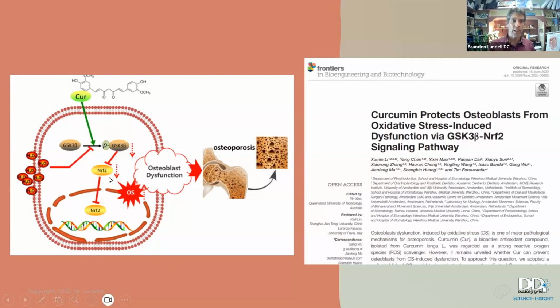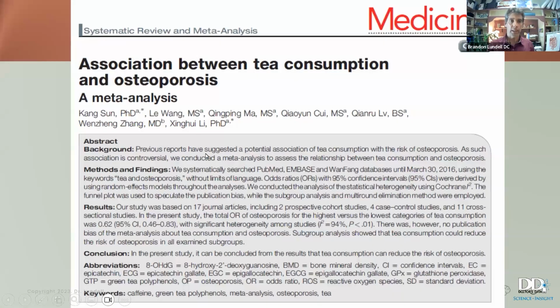So we can see that it's NRF2 that needs to get activated. It's glutathione. It is things like N-acetylcysteine, green tea. It's reducing these peroxynitrates and hydrogen peroxide metabolites.